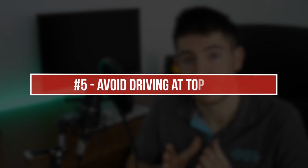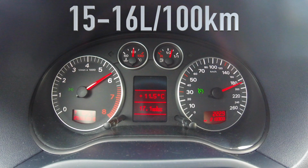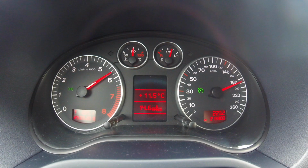And number 5 would be avoid driving at top speed. When you drive at top speed, basically your poor little engine will do its best to achieve the best performance, and usually the best performance will be achieved at higher costs. In our case, fuel consumption will increase.